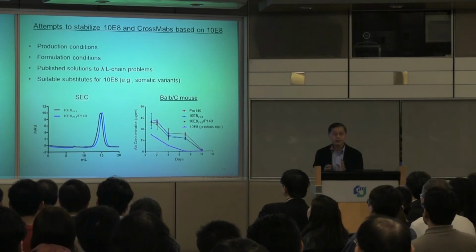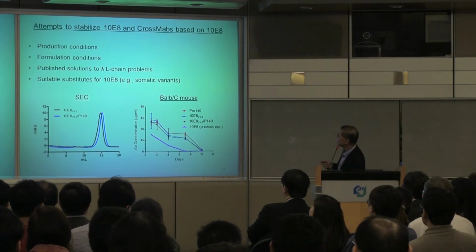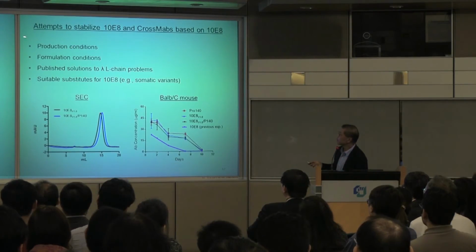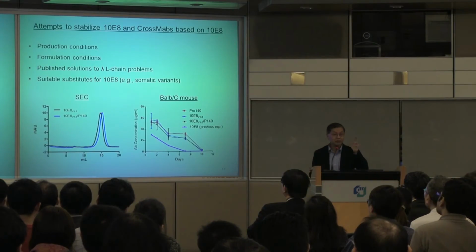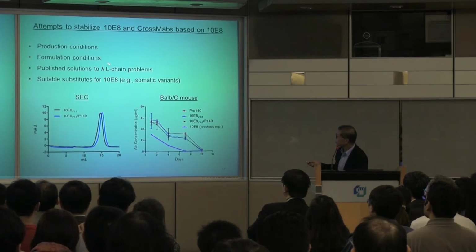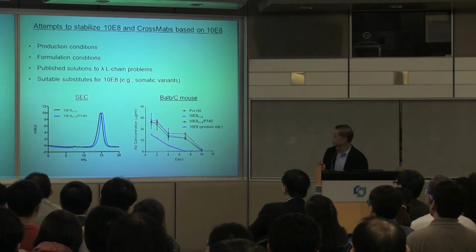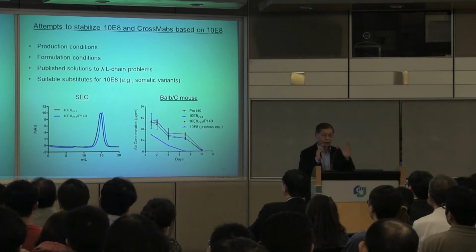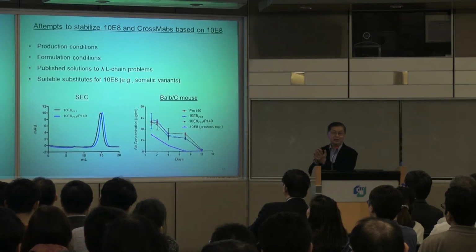And we try to solve this problem. Again, it's mostly Drs. Huang and Yu. There are production conditions you could modify to see if that would help, and we tried many without success. There are formulation conditions, buffer conditions. We tried many, again, no success. There are published solutions to a lambda light chain problem, and this is a lambda light chain. Again, no success. So we had to go back and say, okay, so we know it's coming from the left side of that bispecific antibody.